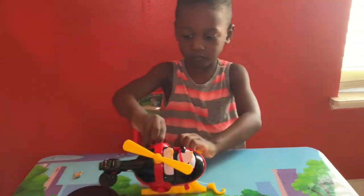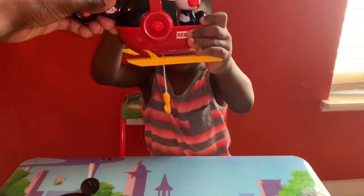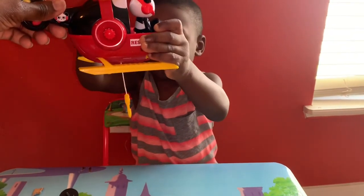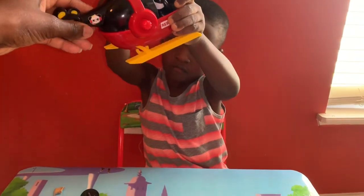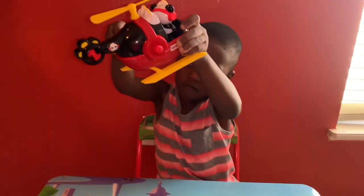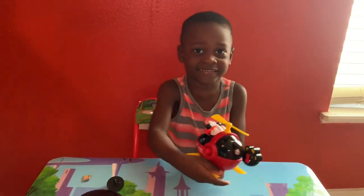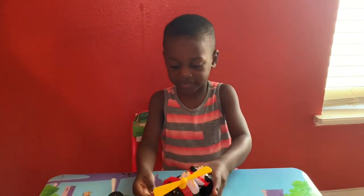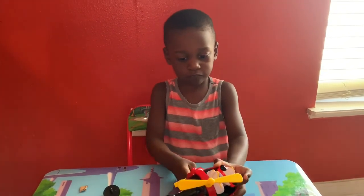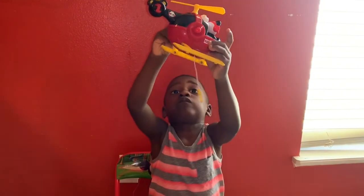Can you hold it up? Let's see. Uh-oh. Oh, cool. What sound does a helicopter make? Okay, now can you pull that thing down? That thing down. Hold it up. All right, now reel it back in.